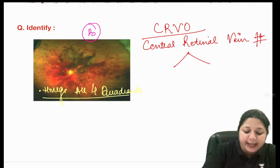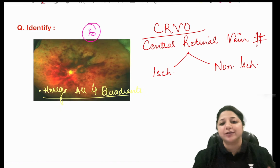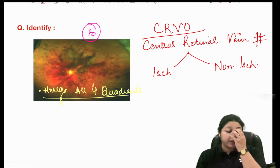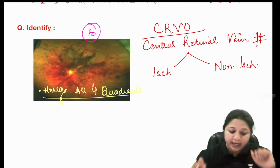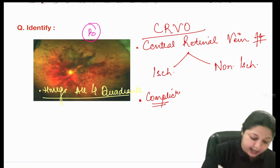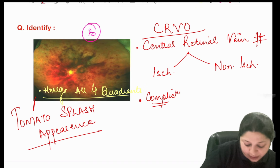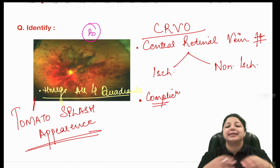So then we know it is of two types. It is ischemic central retinal vein occlusion and non-ischemic central retinal vein occlusion. All the findings, all the changes have been discussed in detail in the course itself, which has been separated for FMGE and NEXT. So you can go through those courses and learn through them. But ischemic, non-ischemic, important. Another important thing, I have told you there has to be hemorrhages all over. And not to forget the tomato splash appearance. Basically, when we talk of a splashed tomato appearance, it is the appearance which simulates the hemorrhages all over.